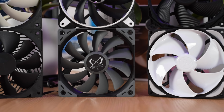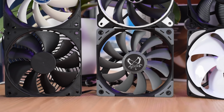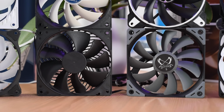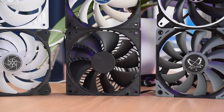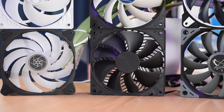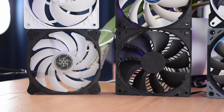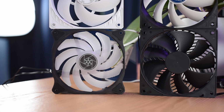Then we have the Scythe Kaze Flex. It's a 1200 RPM fan that comes in at $14. Then we have SilverStone's new Air Penetrator 120i-Pro. It's a $24 fan that comes in at 2000 RPM. And finally, we have SilverStone's AB120R ARGB. It's a $20 fan that hits 2200 RPM and includes ARGB effects.